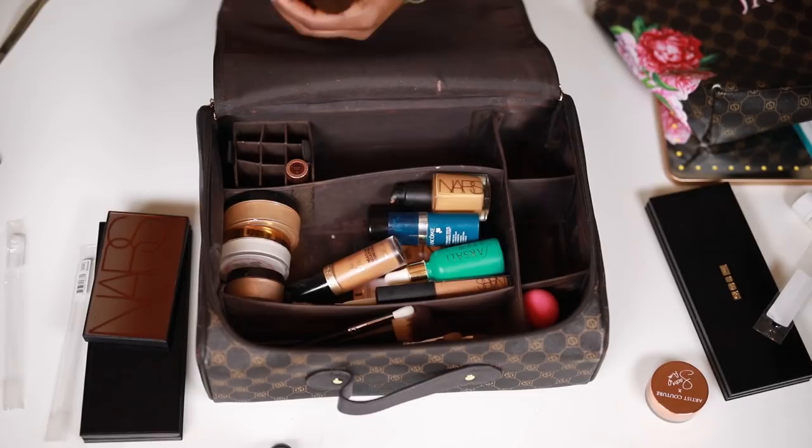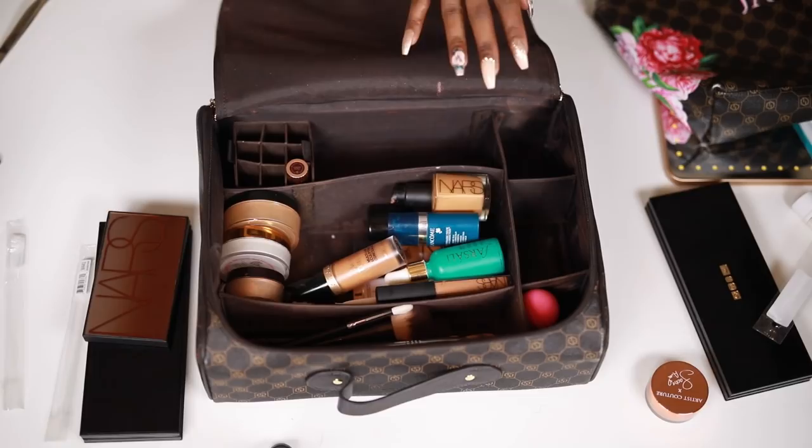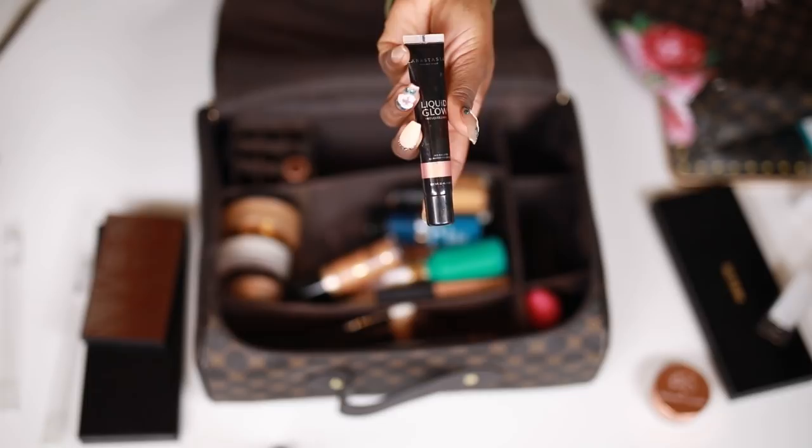Ooh, you know what I forgot? I forgot to bring a liquid highlighter. I always bring a liquid highlighter and I apply it with a flat paddle brush, especially if I'm going to a cold weather climate. Liquid highlighters or cream highlighters I like just to add a nice lit-from-within glow. Sometimes I feel like powder highlighters are just so powdery. So I'm gonna throw that in. I'm gonna pack a bronzer brush.